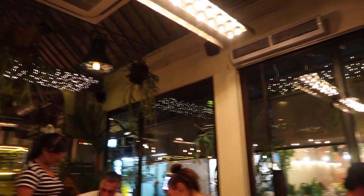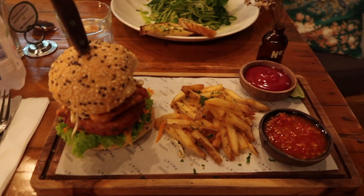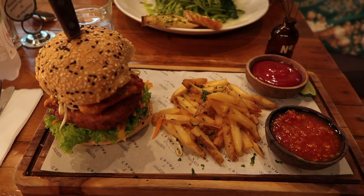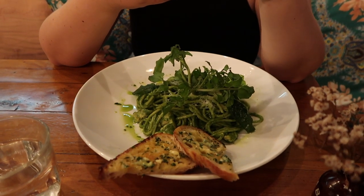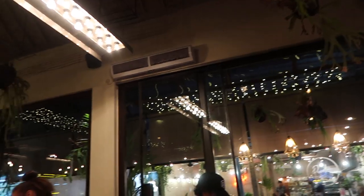We're at this place called Crumb and Coaster, which we got recommended, and the food looks so good. Don't know if you can hear me, but I got a veggie burger. The fries are amazing. Amelia got chicken pesto pasta. Looks so good.